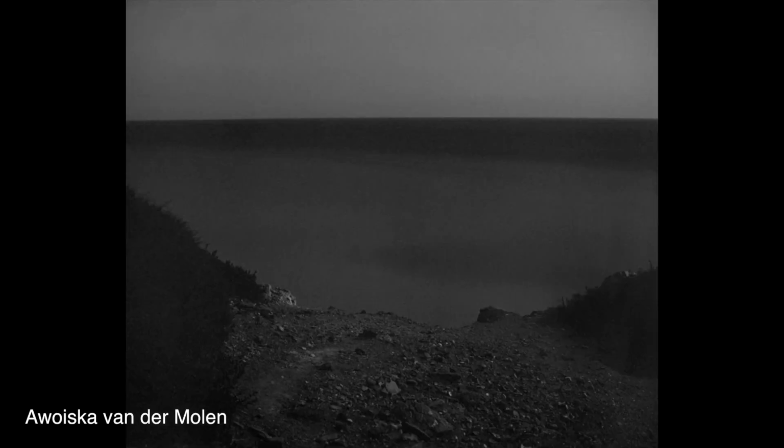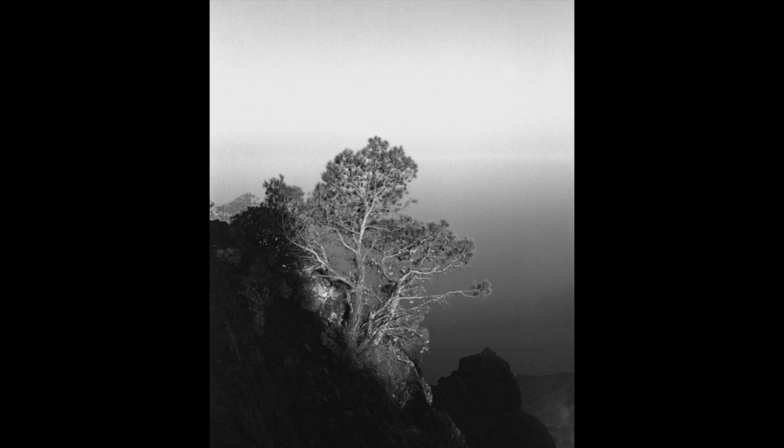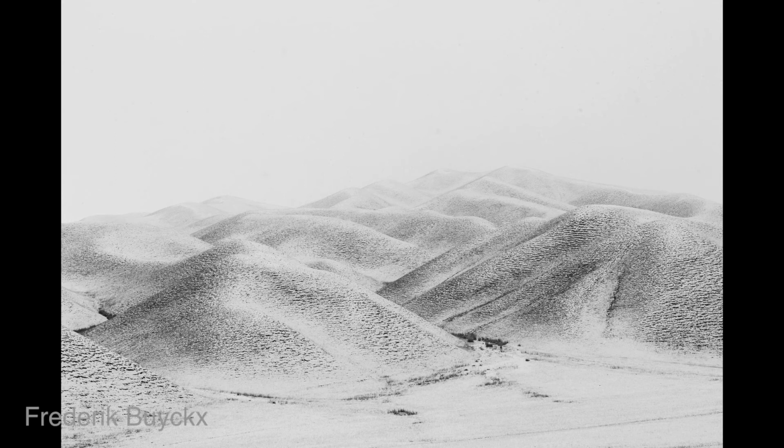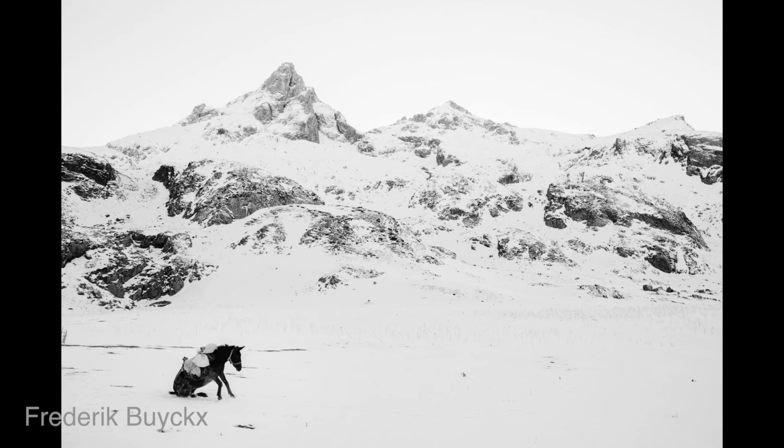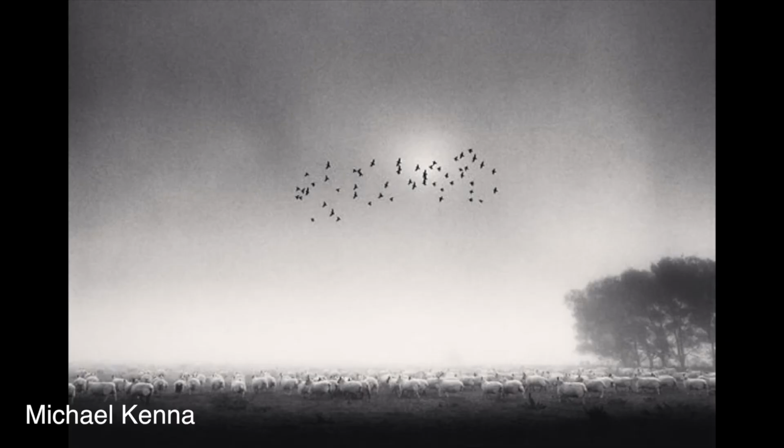This year's shortlist for the Deutsche Börse Photography Prize contains only one landscape photographer, Awoiska van der Molen, who does exquisite landscapes in black and white. The Sony World Photography Award for Landscape 2017 was awarded to Frederik Buyckx, who often works in colour for photojournalism and portraits, but his award-winning landscapes are black and white. One of the most popular and influential landscape photographers working today is Michael Kenna, whose work is not in colour.